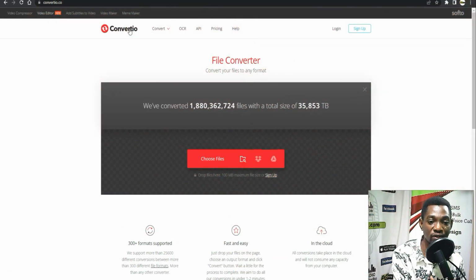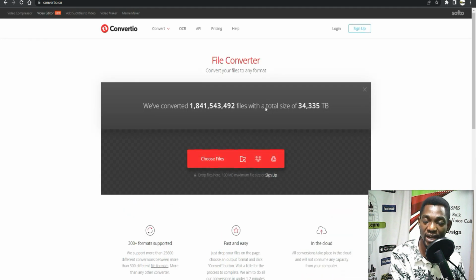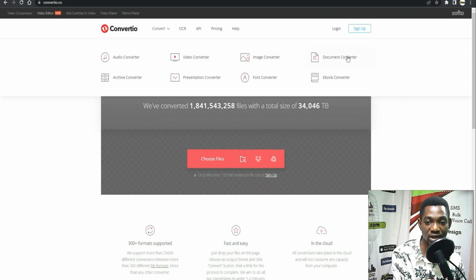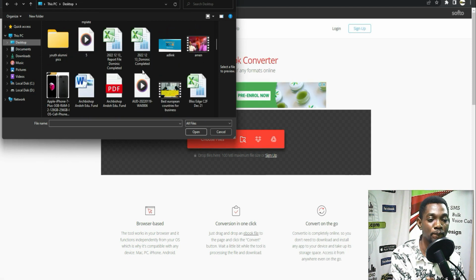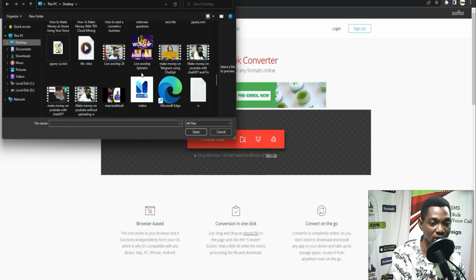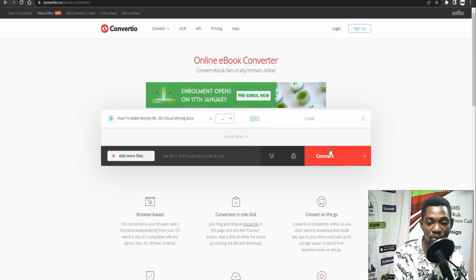convertio.co. When you visit convertio.co, it can convert a Word document into an ebook for you. Once you visit Convertio, this is how it looks, and you can say that I want to convert my Word document into an ebook. So you come to convert and you say ebook converter. Choose your file and then you browse and pick your Word document, the Word document we created with ChatGPT, and then you open. There are different forms, but now we want to convert to an ebook, so we click on convert.